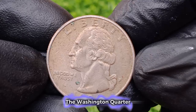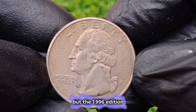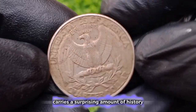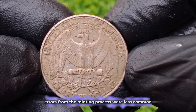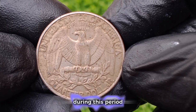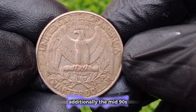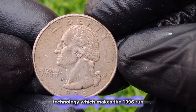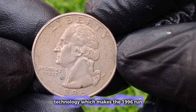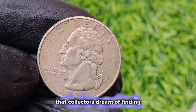The Washington quarter has long been a staple of American pocket change, but the 1996 edition carries a surprising amount of history and rarity for such a modern coin. Errors from the minting process were less common during this period, making any known mistakes even more desirable. Additionally, the mid-90s marked a transitional time in coin production technology, which makes the 1996 run particularly prone to rare inconsistencies that collectors dream of finding.